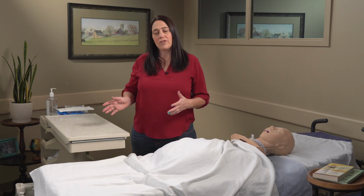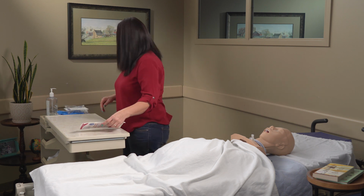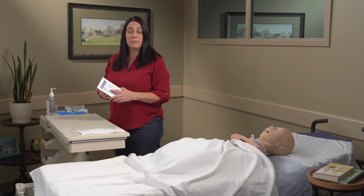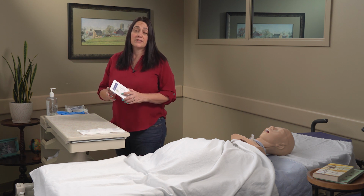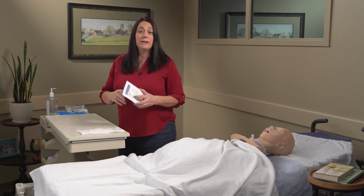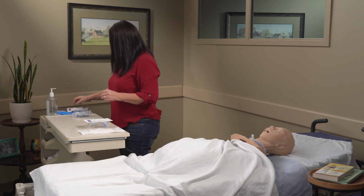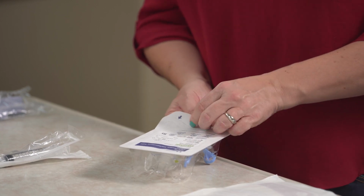Okay? We've got our table clean, and I'm going to go ahead and get my supplies set up. Got my sterile gloves, got the new tracheostomy. I made sure to check that I have the right size for the person. Tracheostomies can be cuffed or uncuffed. This individual is using an uncuffed tracheostomy. So there's not a balloon around the outside that I need to blow up and test to make sure that there's no air leakage. I've got a new trach tie for myself. Open up my tracheostomy tube kit.